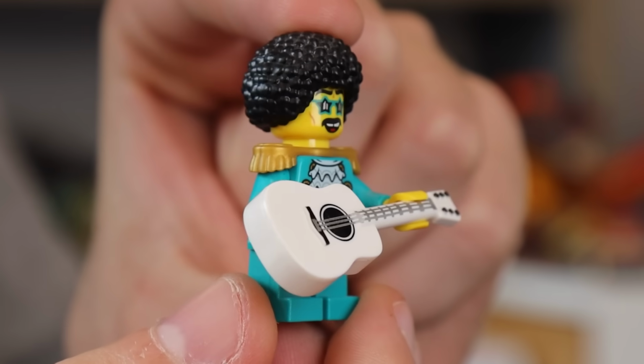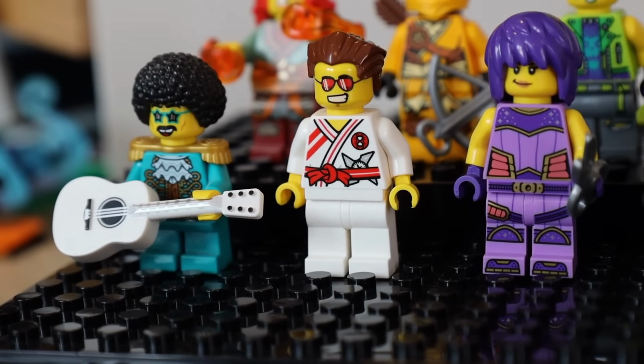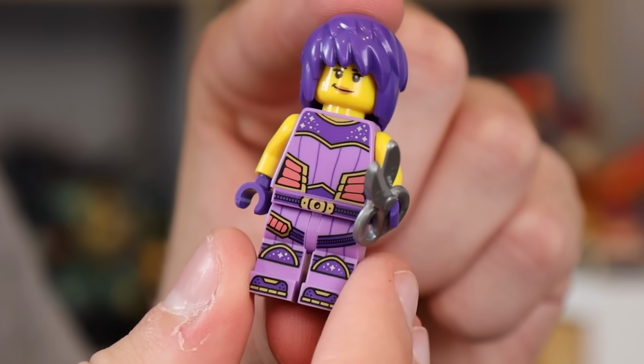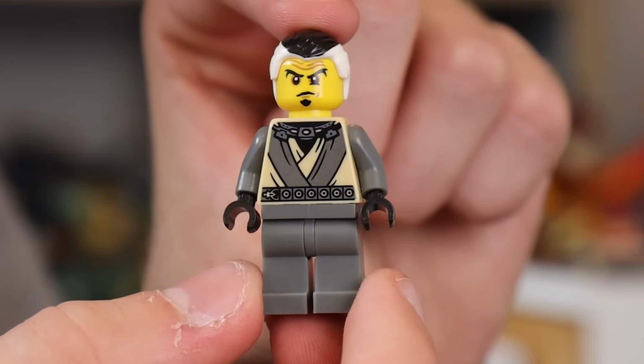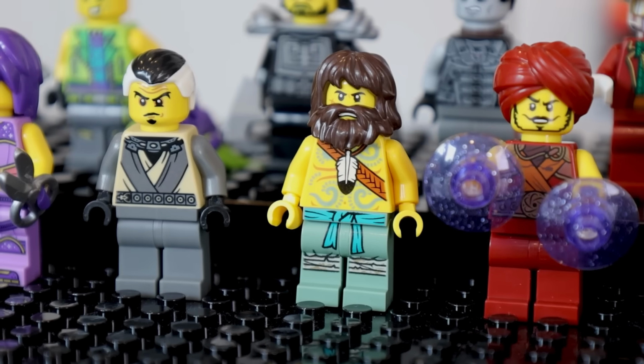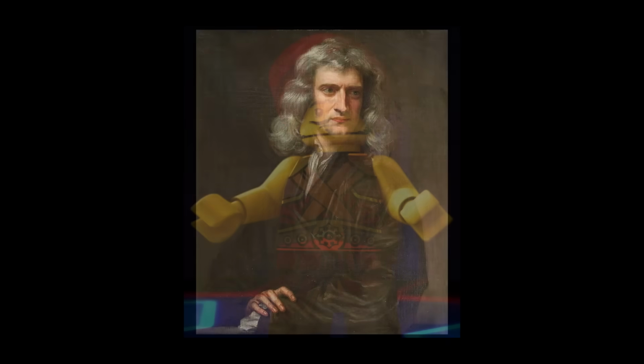First of all, we've got Jacob Pevsner, the Elemental Master of Sound, Griffin Turner, who is the Master of Speed, Camille, who is the Master of Form, that we actually got recently in the Tournament Temple City. Thank you. We've got Neuro, the Master of the Mind. We've got Balobo, the Master of Nature. Gravis, the Master of Gravity. I thought that was Isaac Newton, but apparently not.